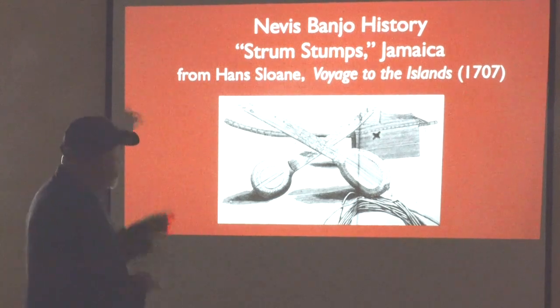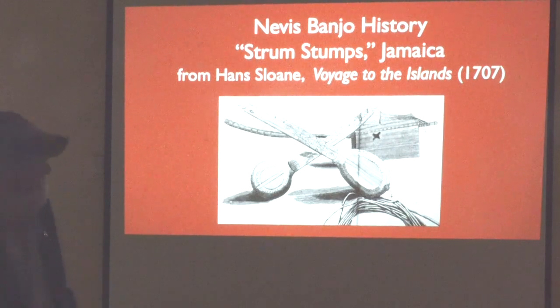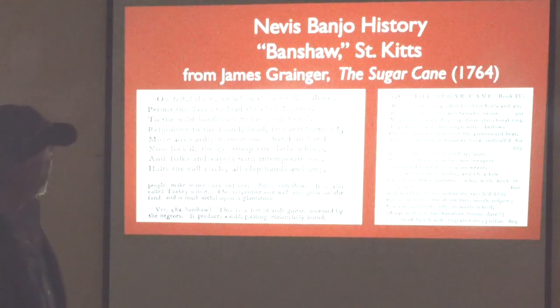And that's the first depiction of a banjo, 1707. He called it Strum Stumps. That was his word for the banjo. He didn't know any other word.